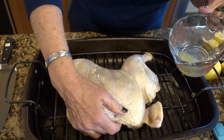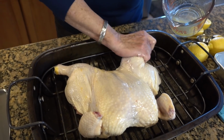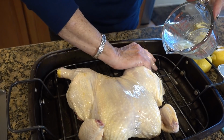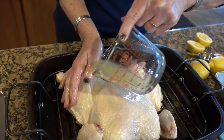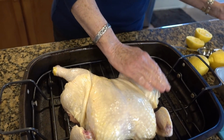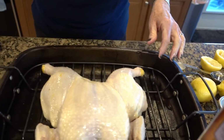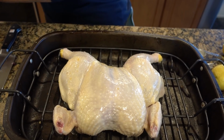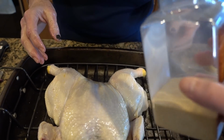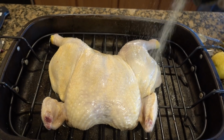And make sure all of the bird is nicely greased up. That's good. All right, now she's ready for the sun. She's ready for some garlic powder. I'm just going to sprinkle garlic powder over the whole bird while she washes her hands.